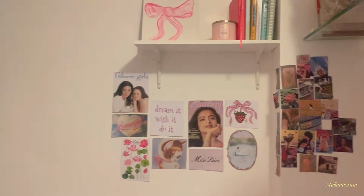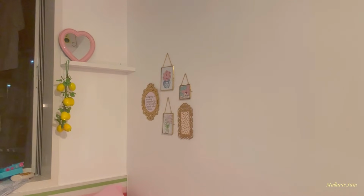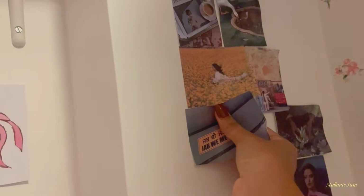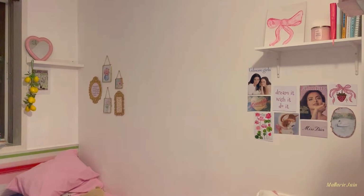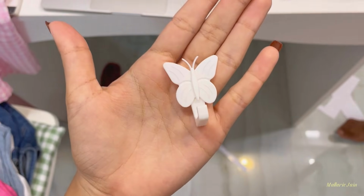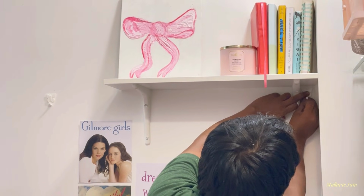Now here's what my posters look like after I stuck them. I also got rid of my previous posters because they looked a little small on camera and it looked very cluttered, like it didn't look pretty. And I also stuck these glue hooks on both sides of my wall if I want to film desi content, because I need some decor place.